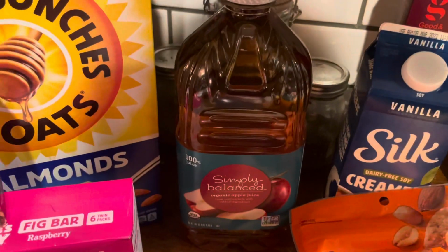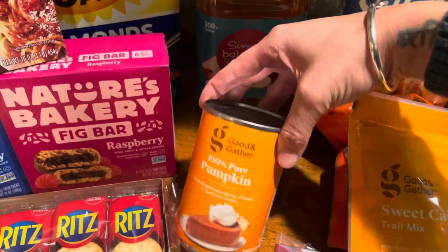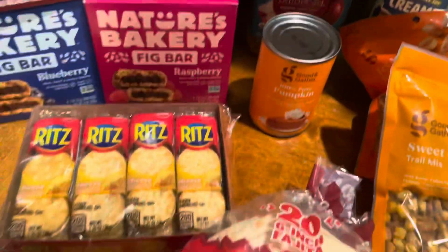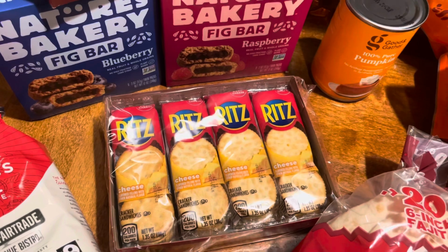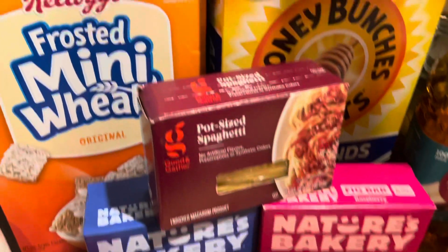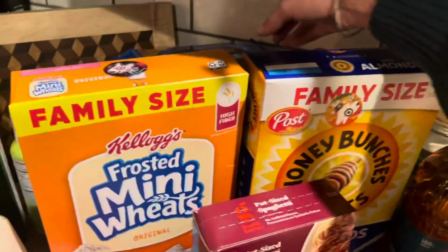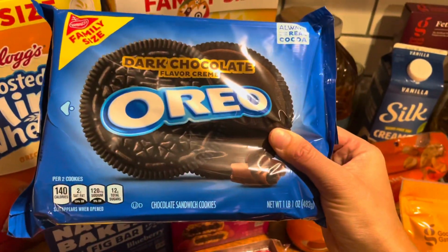I have some organic apple juice for the kids, as well as some pumpkin. I want to do half of it, some pumpkin cream pasta, and then the other half I want to do some pumpkin pierogies. I have some of the Ritz crackers. Those are for my husband, and my kids really enjoy them as well. And then the Nature Valley fig bars, we got blueberry and raspberry. And then that spaghetti that we talked about. We have some frosted mini wheats and some honey bunches of oats. And then my husband said the dark chocolate Oreos were buy one, get one free. So he grabbed 2 of those.